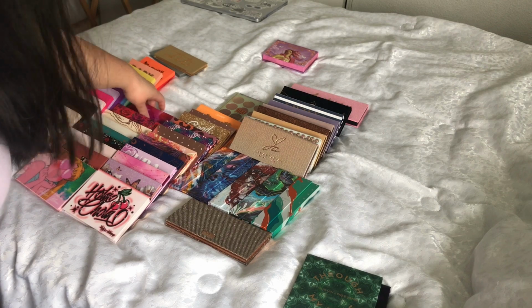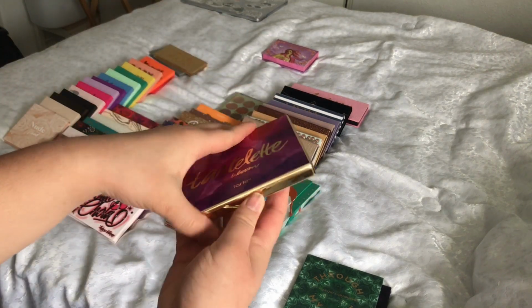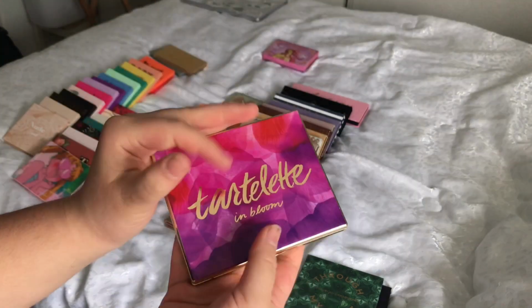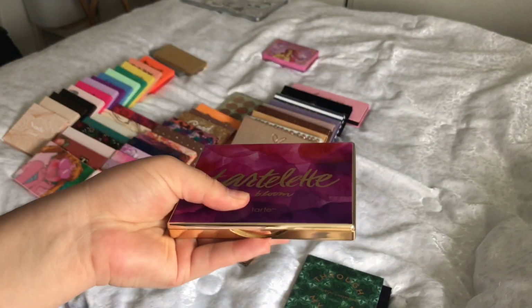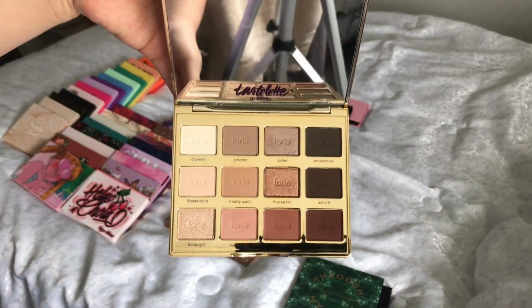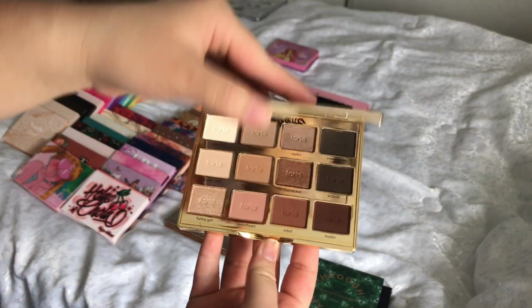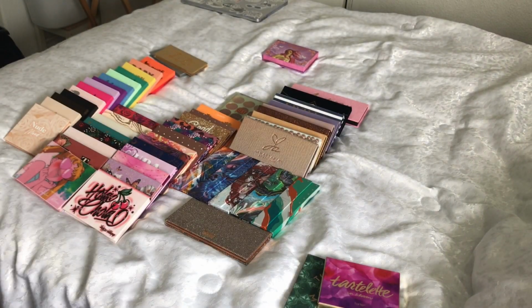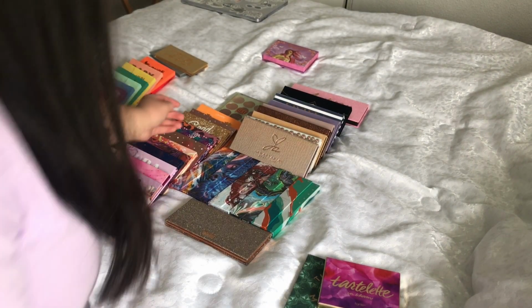Next, we have a Tartlet palette. This is from Tarte, in the Bloom. I decluttered it, but I added it back to my collection because I was like, I like it. I'll use it. If I don't want it anymore, I'm going to give it to someone because I don't want to get rid of it. I like this palette.